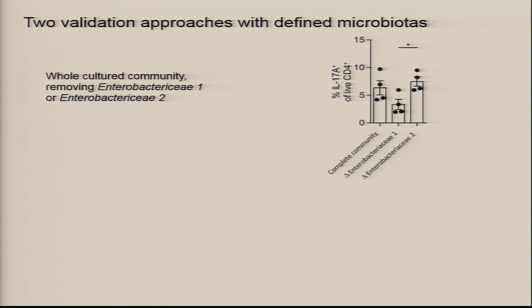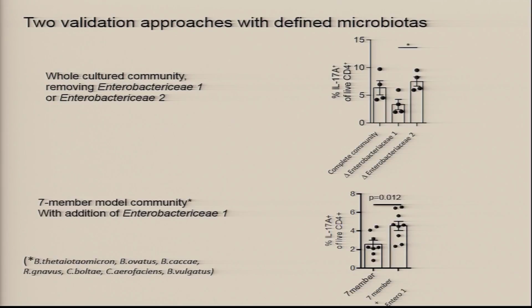And then the nice thing about defined communities is you can start to really dissect this out. So he can take the entire community and just remove that one microbe, or he can take the entire community and remove a similar strain, but not identical strain. Or excuse me, similar family, I guess, but different strain. And both of those do what you would expect. And at the same time, we can create very small defined communities of microbes from outside of this community. So this is a 7-member model community that you could buy from ATCC, similar to the idea that Andrew was talking about earlier of standardizing a community. Unfortunately, we haven't standardized with each other. Otherwise, this result would be more interesting. But nonetheless, we can take this 7-member community, colonize our microbe on top, and increase Th17 cells.